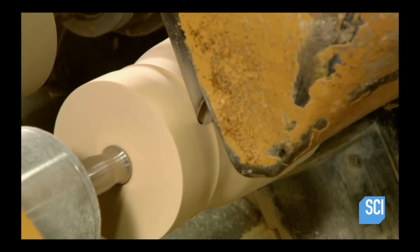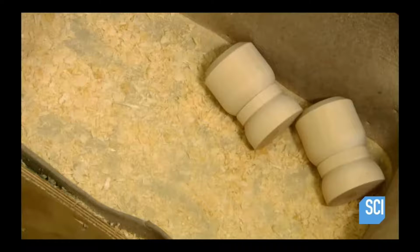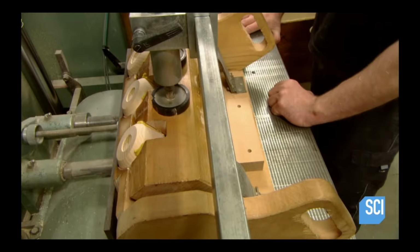The second station finalizes the shape. Then the next four stations sand the wood smooth, so that the wood stain they'll apply later on will penetrate well and evenly. Then the torsos go, three at a time, into a vertical router. It cuts a notch in each one for the lever that opens and closes the nutcracker's mouth.